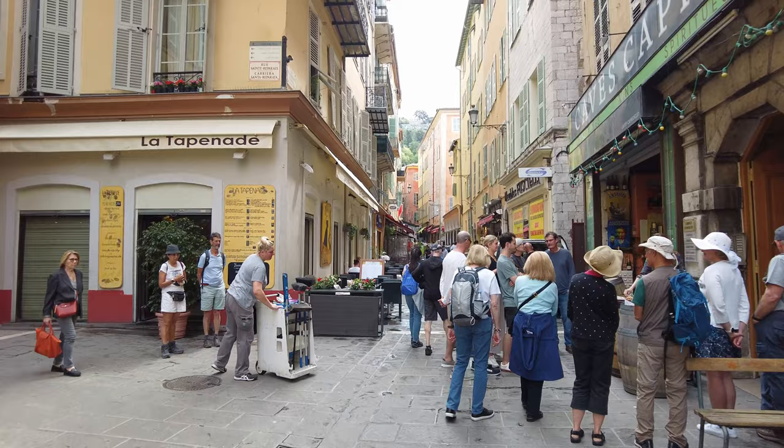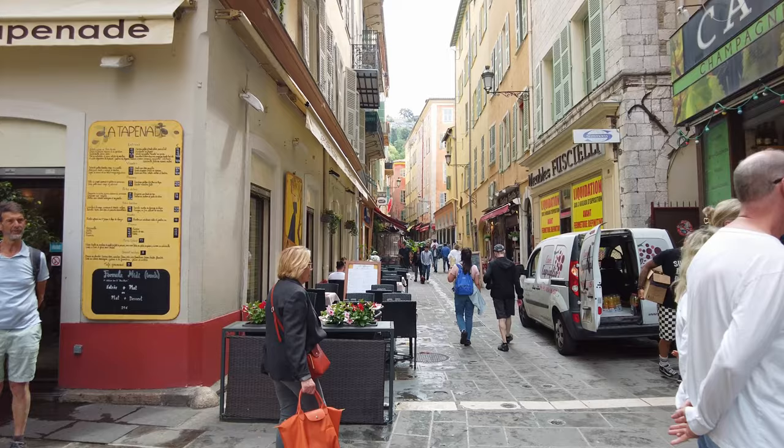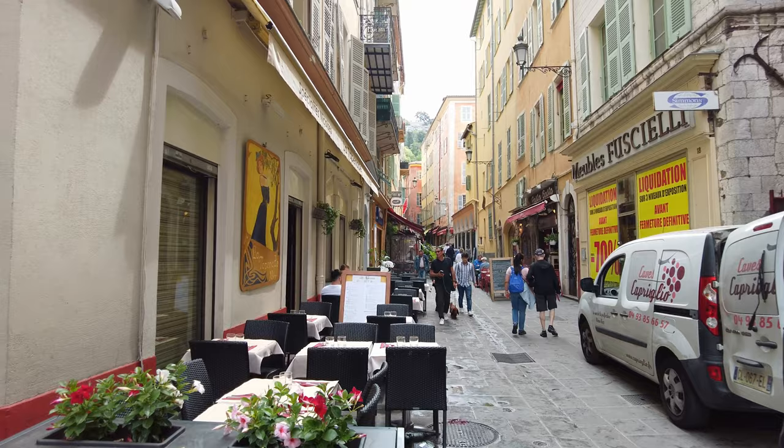I'm going to give you a little glimpse of this street. We will be returning to the street from a different direction in a moment. But the plan is to go up here.